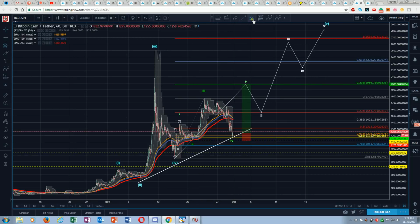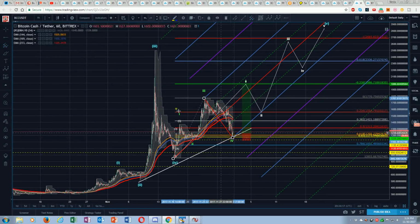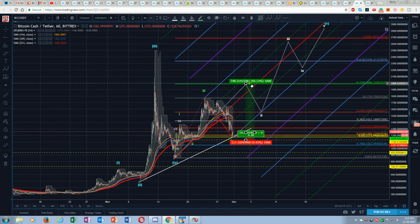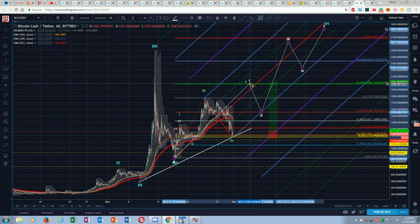Remember, we also had the pitchfork on this. So if I pull from my low, if that ends up being my low, I know I've got an 80% probability. Let's push that off to the side. I've got an 80% probability of getting to the median line. So maybe, when do we get there, right? So you get this time component.